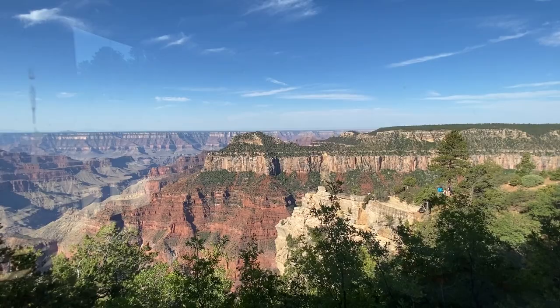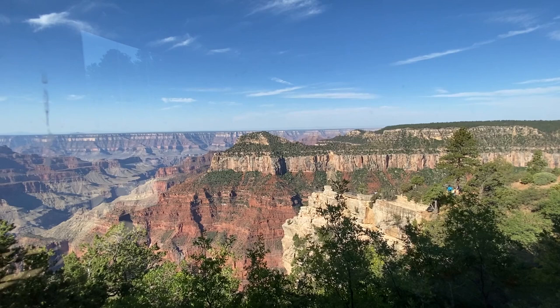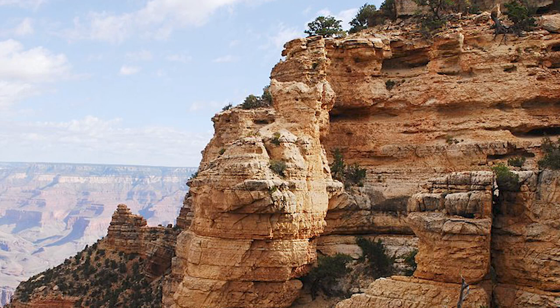Number two, it's not as hot. So the North Rim is actually higher than the South Rim. Both rims are quite high in elevation. I think the South Rim is about 7,000 feet and the North Rim is about 8,000 feet. It's more forested, it's greener.